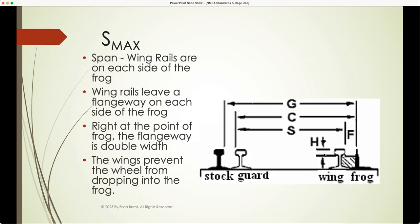If you're talking about a guarded piece of track, like a bridge rail across a bridge, that has a guardrail on each side. But for practical purposes on this drawing, you could call that second guardrail a wing rail. And that's what guardrails are for, to keep the wheels from riding up over the stock rails. So they keep the flangeway width distance on each side.